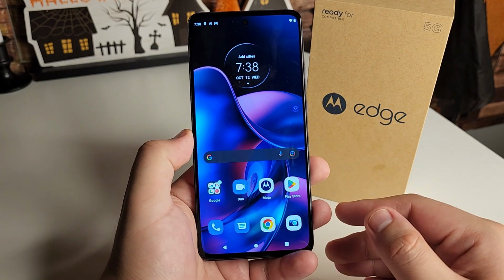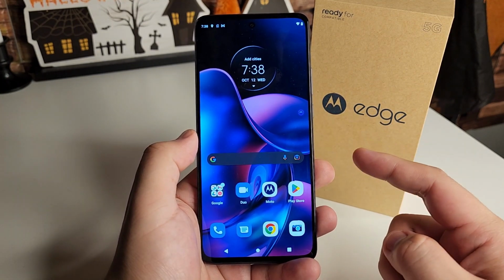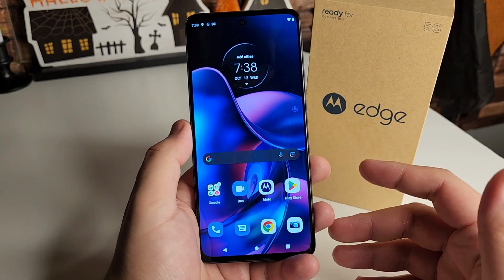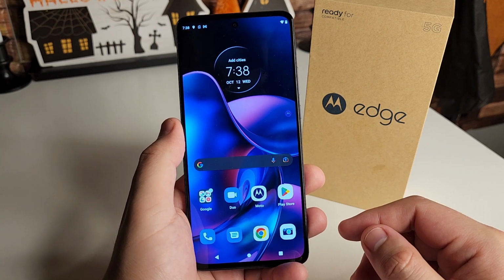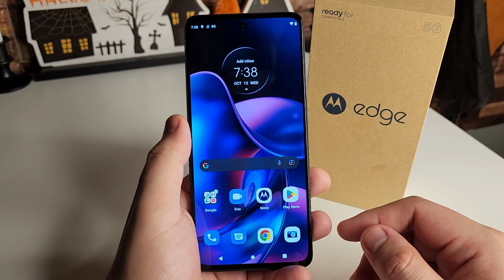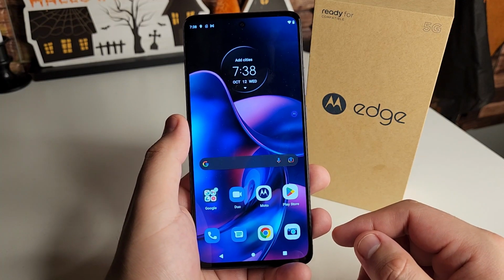There's just way too much competition right now. I don't think the Motorola Edge is going to do well in this market. They need to lower this down to $449 or even $399 to make this phone a success. But I'm hoping that the updates do play out the way they say, and that they don't just say they're going to update it and then not update it because their phone sales were low. That would honestly kind of suck.